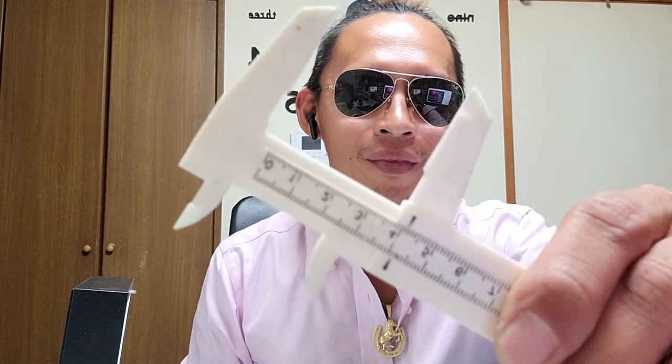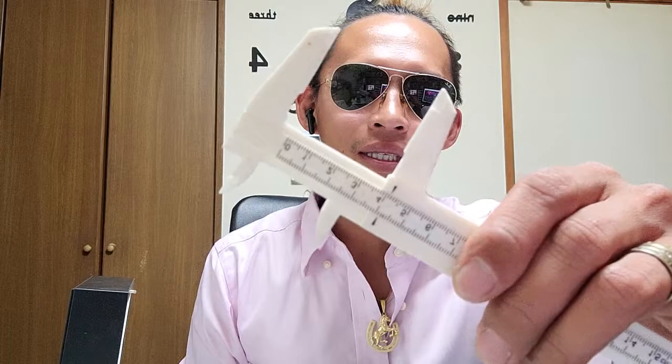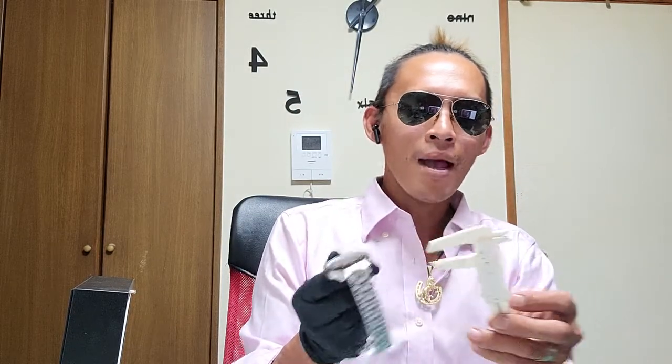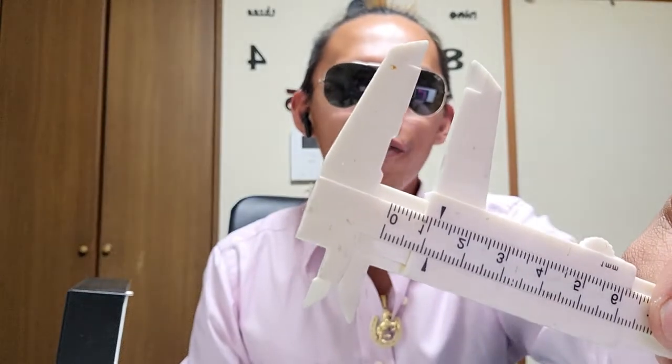So before we actually cut this one down, its case diameter is 41 millimeter, right? That's a 41 millimeter timepiece. And for its thickness, we have here an 11 millimeter thickness for the Mont Blanc Time Walker date automatic. Okay, so that's pretty much everything to discuss about this timepiece, and I really like it.